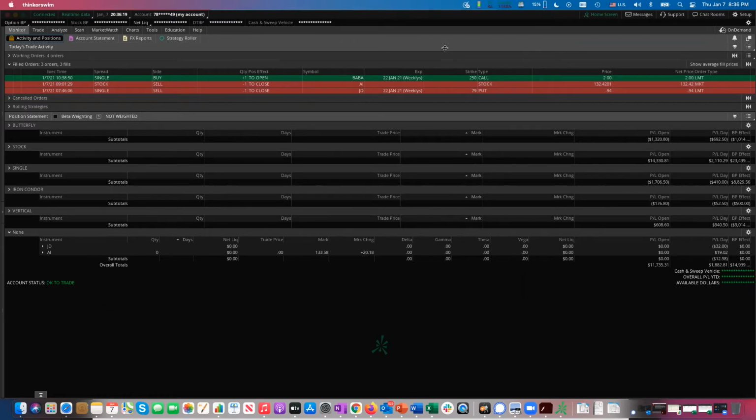The last trade I did today is on BABA. I bought a call on BABA at 250 expiring on January 22nd. BABA tanked yesterday because there was a rumor it was going to be delisted from the exchange. Nothing is official yet, and this morning when I looked at the market, BABA was actually okay, pretty stable.